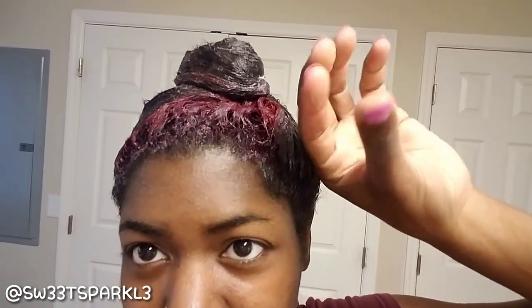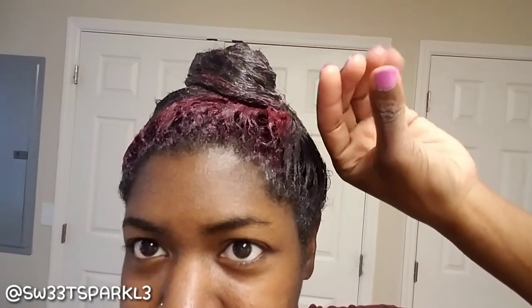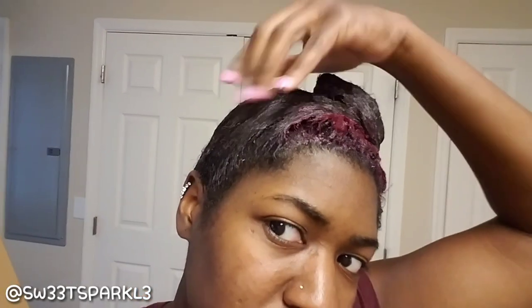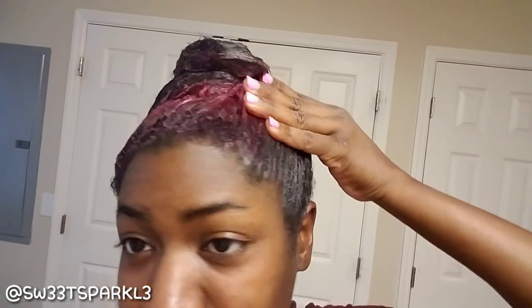It feels like it has a good amount of slip, just from me touching the product. It has really good slip to it. I'm going to go ahead and rinse it out, and then I'll tell you how my hair feels after I've rinsed it out. Okay, so I've washed the conditioner out, and now let's see how my hair feels.